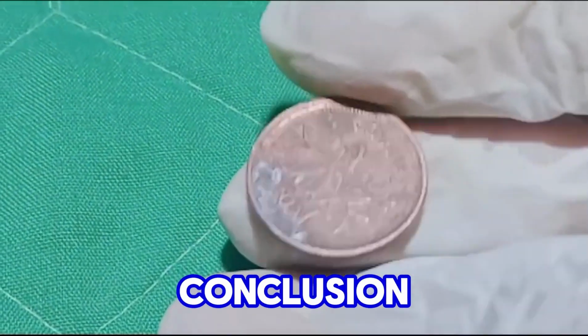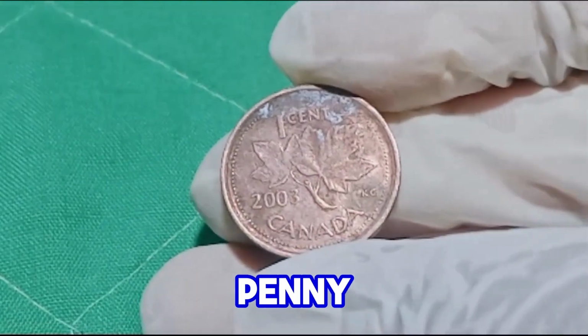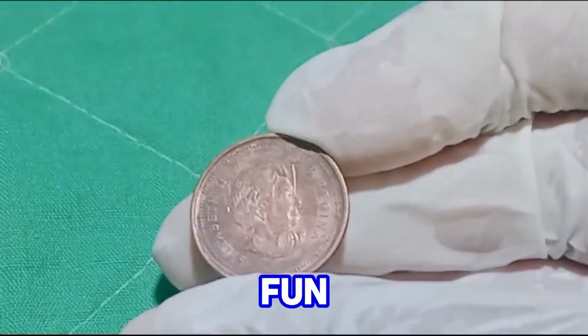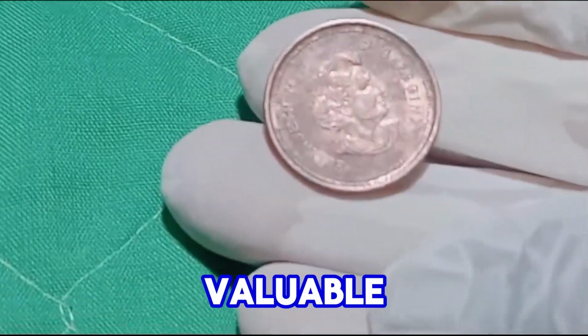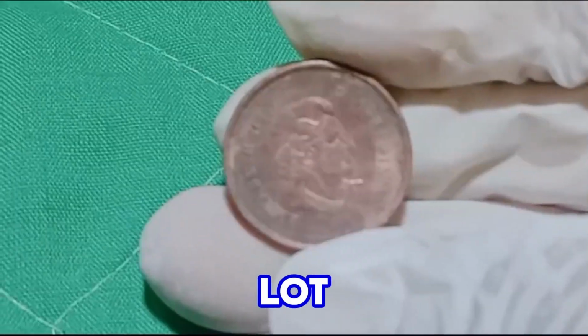In conclusion, the 2003 Canadian 1-cent coin may seem like just another penny, but it holds a rich history and potential value that's worth exploring. Whether you're collecting for fun or hoping to find a rare gem, always keep an eye out for those unique features that can turn an ordinary coin into a valuable treasure. Who knows, your next penny could be worth a lot more than you think.